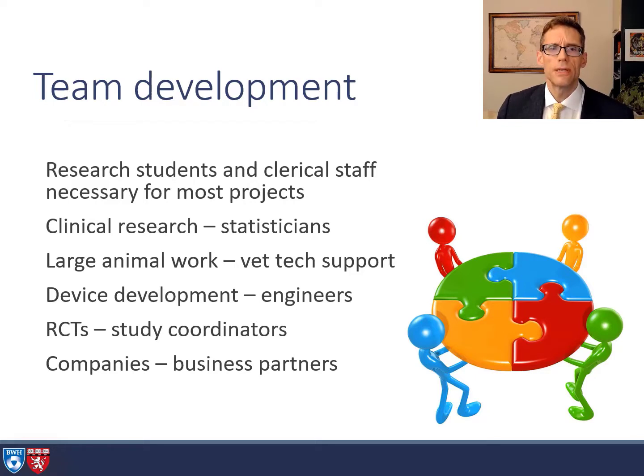Well, research students and clerical staff are necessary for most projects and are typically good to have within the core lab. For clinical research, you may rely on statisticians and sometimes study coordinators. For large animal work, you need vet tech support oftentimes, perhaps anatomic pathologists. For device development, we oftentimes rely on engineers. For randomized controlled trials, you may interface with CROs, and of course, study coordinators are necessary there.